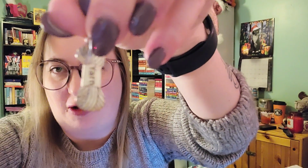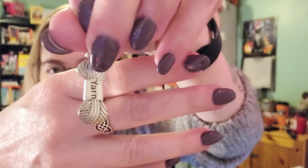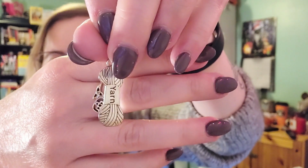It is a charm to hang off your project, and it says yarn. Isn't that delightful? Oh, Rainy, thank you so much. She is so cute. She says, I figured you wouldn't want another mini of one of our Ravenwood yarns, so I thought this was cute because we have some of the same yarn. So thank you, Rainy. I love it. Thank you so much.